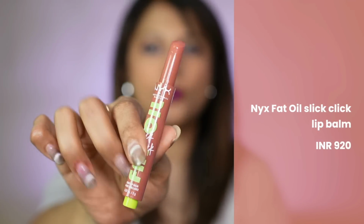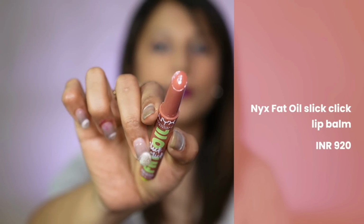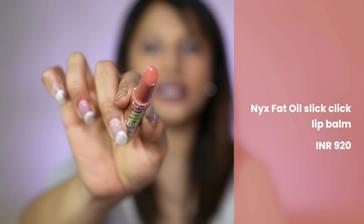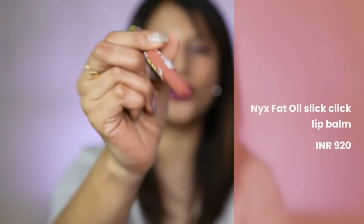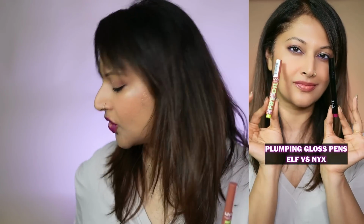This is the Slick and Click. This is supposed to be a dupe of the Hourglass, the Laura Mercier one that went viral, Tarte Cosmetics, Makeup by Mario. So what it is, it's that gloss that you just click a little bit and then you can just apply the gloss. I love it, you guys. It's so lovely. I've also got the e.l.f.